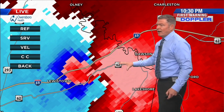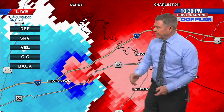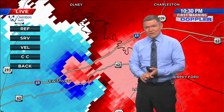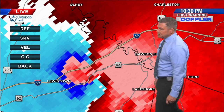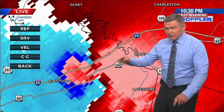This is a long-track, violent tornado that started back in Arkansas, where it did produce fatalities. It had catastrophic damage along with injuries in Mayfield, Kentucky. It just went through Princeton, Kentucky, and is now about to go into southwestern Hopkins County. So if you're listening, you can turn up the volume of the TV, get to your safe place.